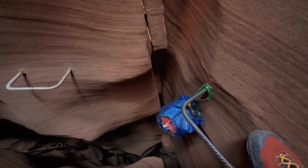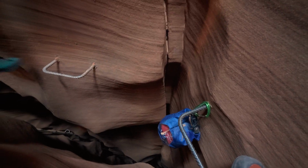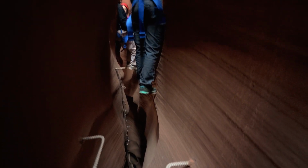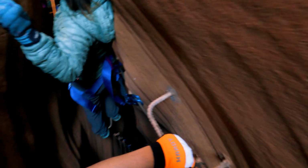Another nice touch is that they had this first aid kit clipped to a rung about halfway through the Via Ferrata. I don't see too many ways that you can get really hurt down here, but the sandstone is quite abrasive, and if you bump into it hard enough, you could get a little bit of a scrape.